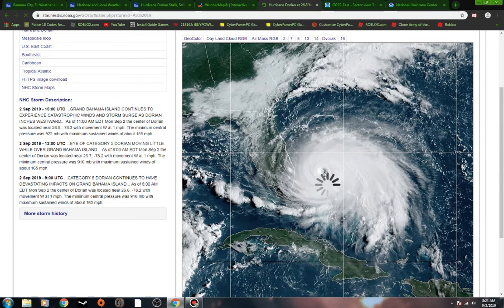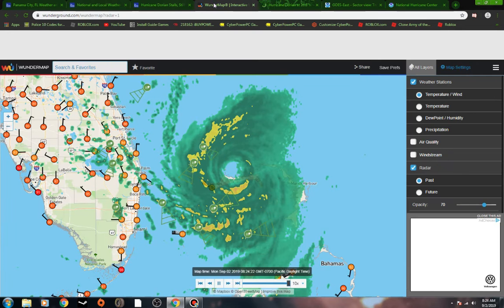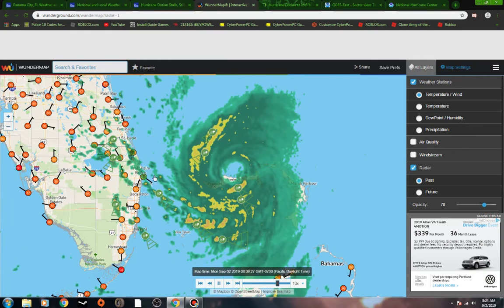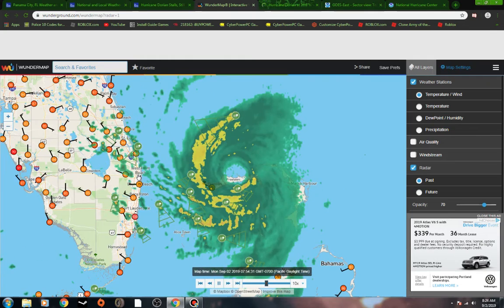And you can just see how this animation is a little weird. This website's been having issues, so I apologize for that. But again, you can see these outer bands are starting to hit Florida. They were doing that a little last night. Now they're getting a little more organized.